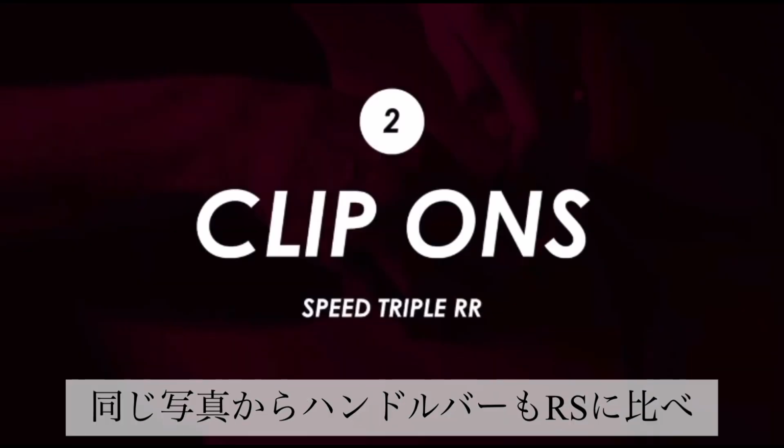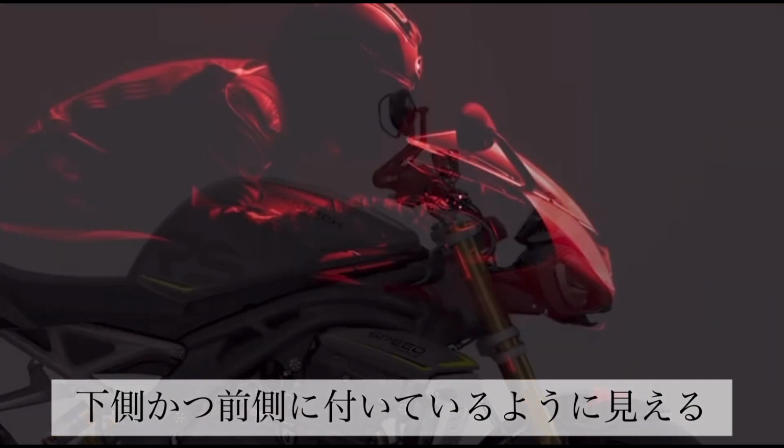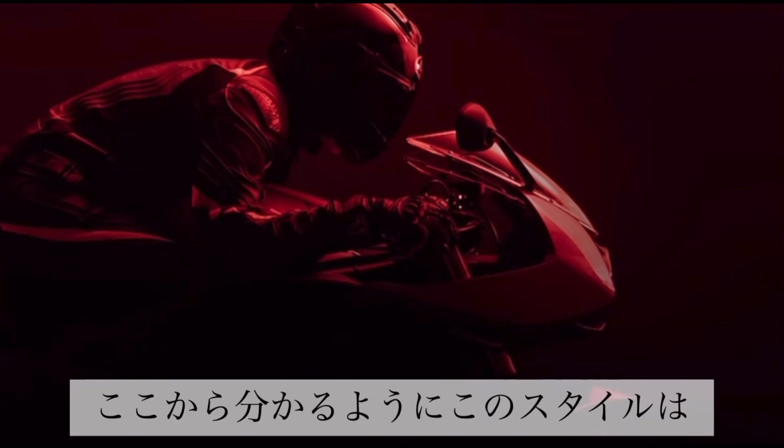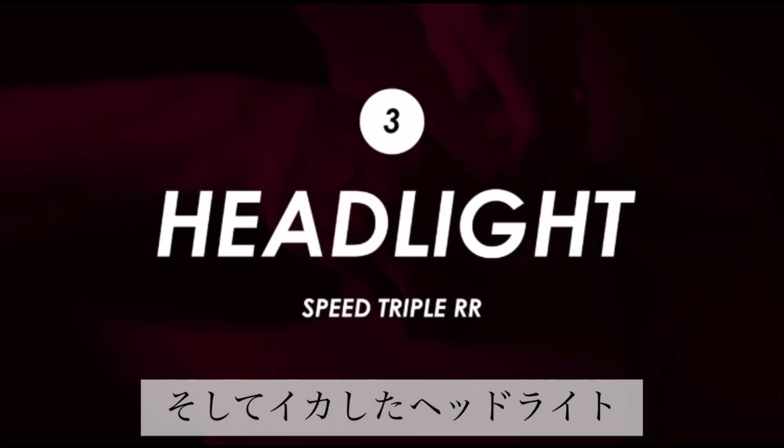From the same shot, you can see that the handlebars appear to sit much lower and further forward than the street focus bars of the RS, so I guess that they're clip-on style bars to allow the rider to get into a much more sporty tuck behind that new screen. And there's also an awesome looking round headlight.